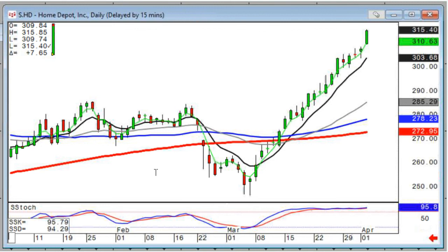Edwin, are you asking whether you should be buying these? And the answer is no. You've gapped up in an overbought condition. If I was long Home Depot, I'd have a safety stop right now at today's open.